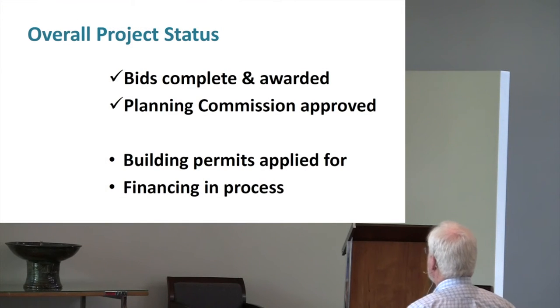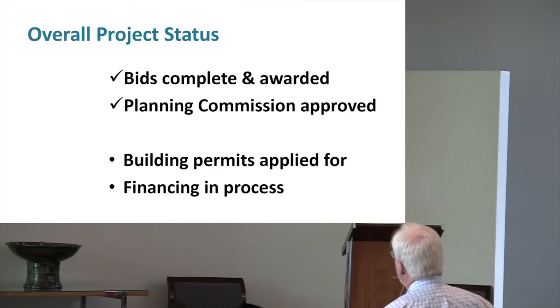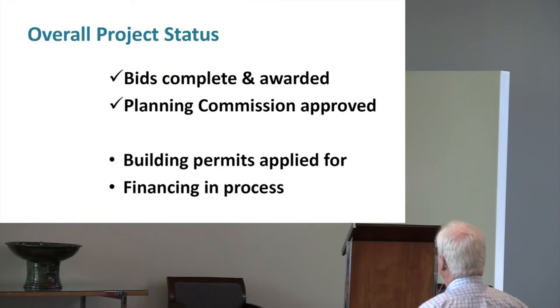And our status: the bids are complete and for the most part have been awarded. The Planning Commission has approved the project. That was a journey in itself. The building permits are applied for, and both McCarthy and Informed Studio are shepherding that and have a good relationship with the building department. So we hope to have those within the next couple of weeks.